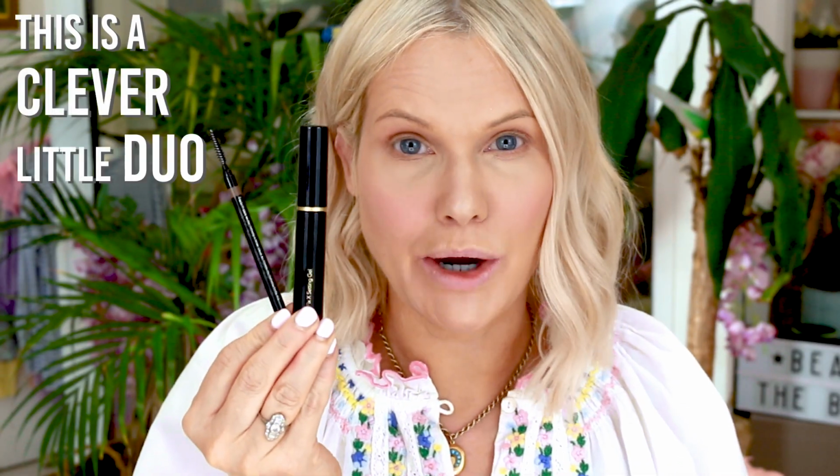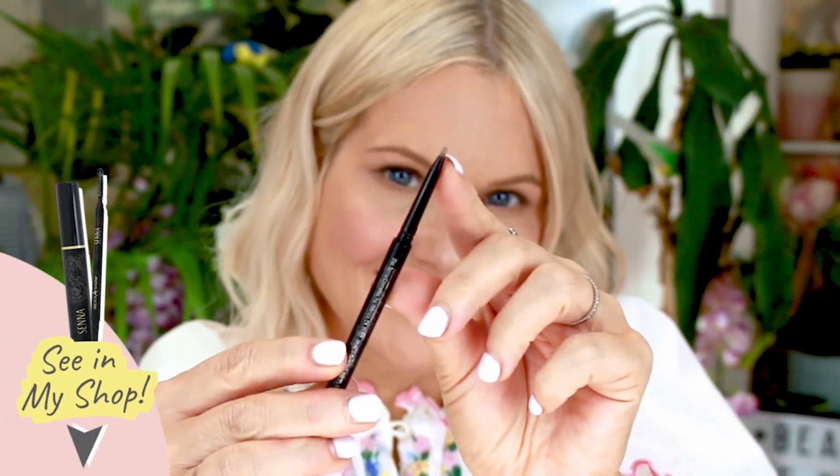This is a clever little duo I've chosen because it looks so natural and it gives such an effective result.